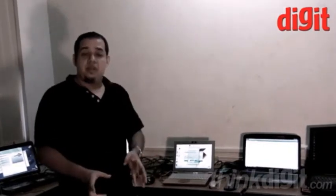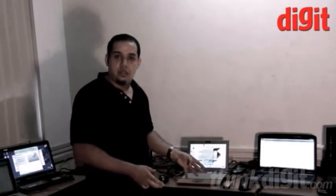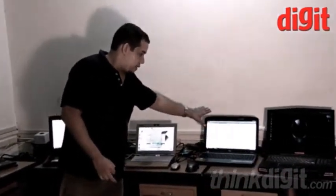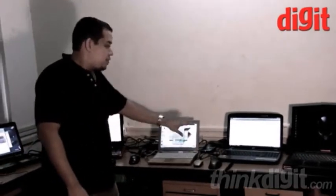Of course, these days you can get pretty powerful configurations, so it doesn't mean that an ultra compact laptop is not powerful. The only minus point being you end up paying a bit more. So if you're comparing two notebooks, a regular desktop replacement, which is something of this size, and an ultra compact with the same components, you would probably find a difference of at least 15 to 20,000 rupees between the two notebooks.